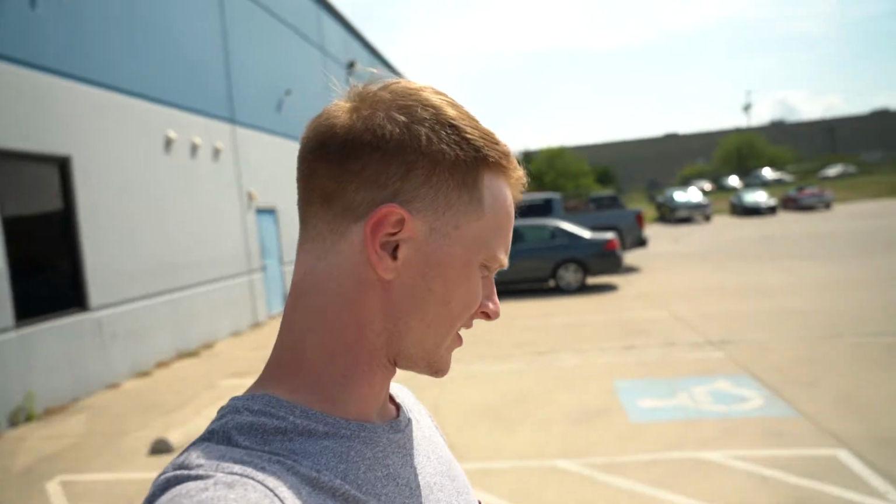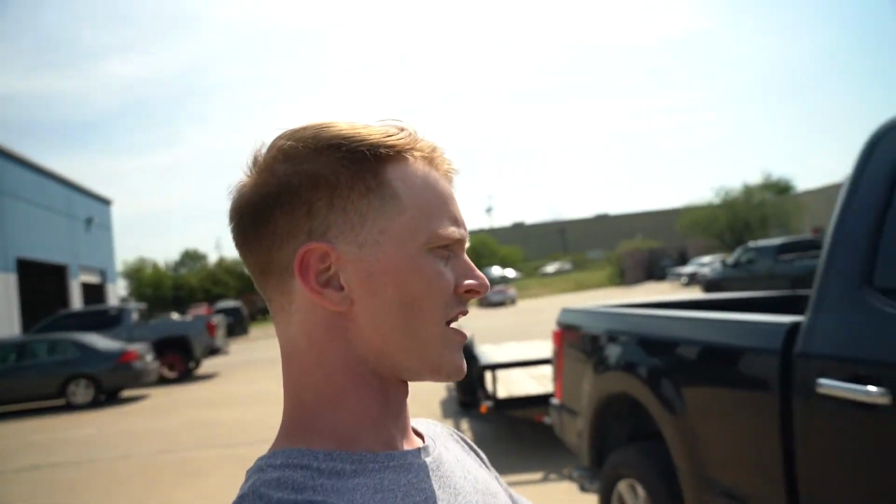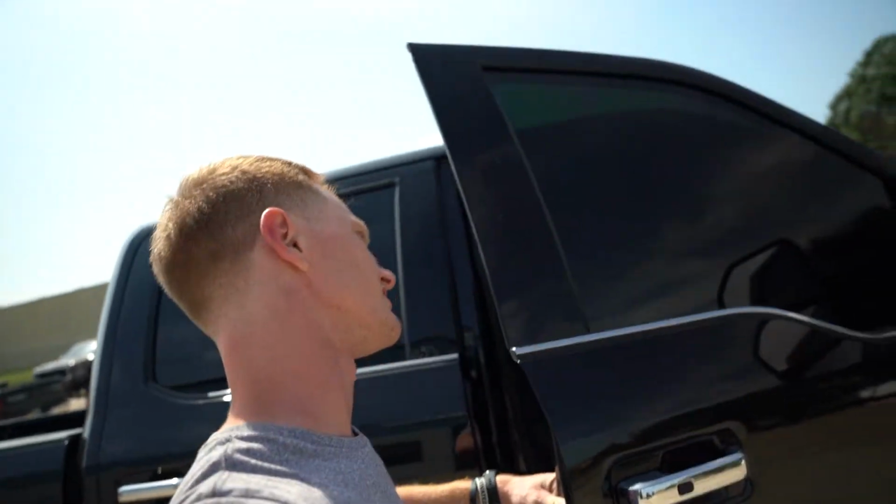It's another day with the Squinty Ginger. It's another day of 100-degree Texas heat. It's another day of running errands to build some sweet trucks.